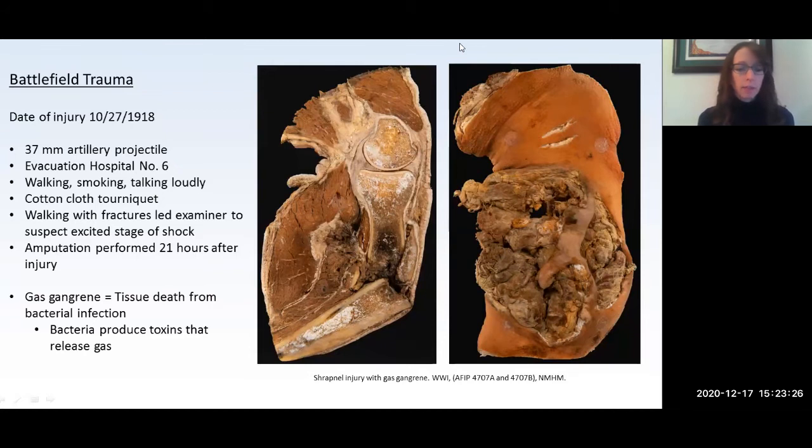The leg is badly fractured, and because he was walking around on the fracture, examiners determined that he was likely in an excited state of shock. He underwent about 4 hours of treatment for shock and then underwent an amputation about 21 hours after the initial injury. As you can see, there's a fair amount of internal and external tissue damage. Just studying the fracture was not an option because gas gangrene was already starting to affect the traumatized tissues.